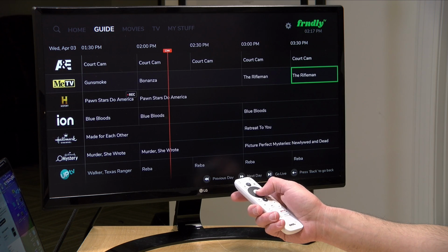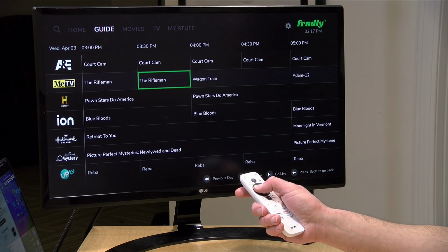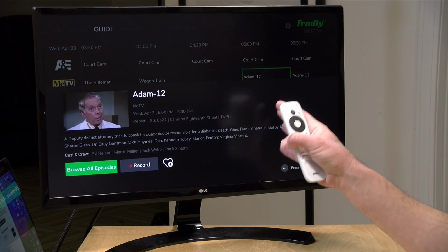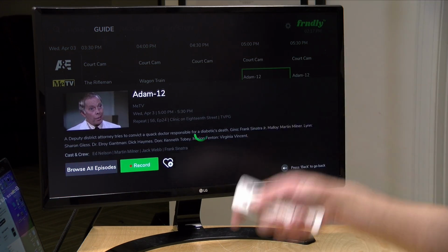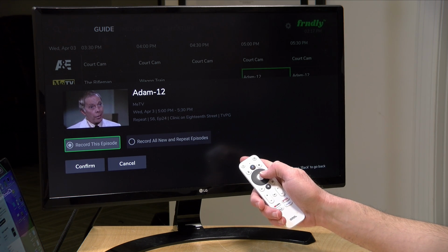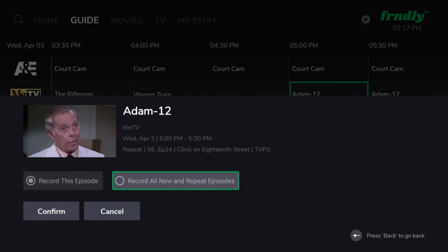Now, on the channel guide here, I can also just browse ahead, and maybe I want to record Adam 12 here. I can select that and go over to record to start the recording. I can record this episode, but I also have the option to record all new and repeat episodes as well. So pretty simple here to do those recordings.